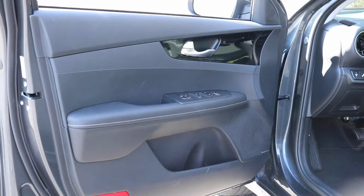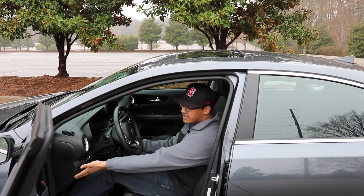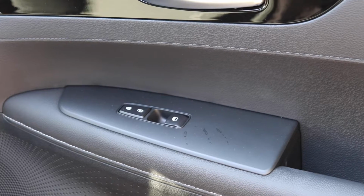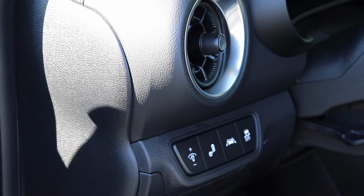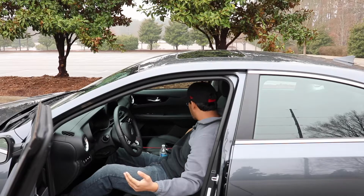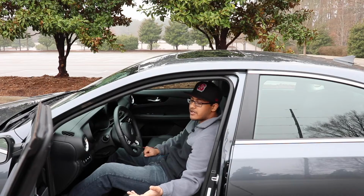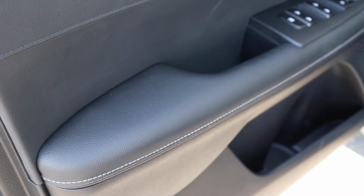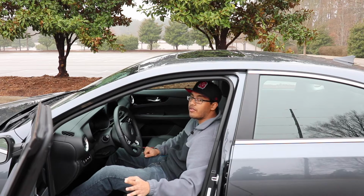Now, obviously, not everything can be wrapped in Italian leather and luxury. You will see some hard plastics down here, the stuff that you don't touch or really see. Yeah, that's some hard plastic. But honestly, should that bother you? No, it really should not, because the places that you do touch and really look at, that you do come in contact with, like the thing that you rest your arm on, that's all soft padded material, so that's great.